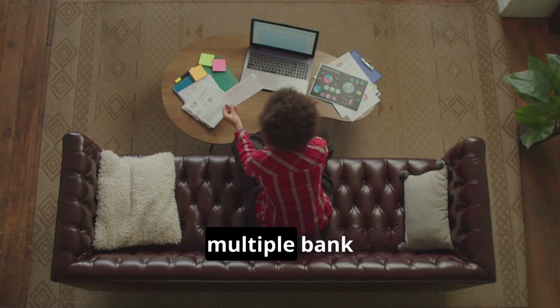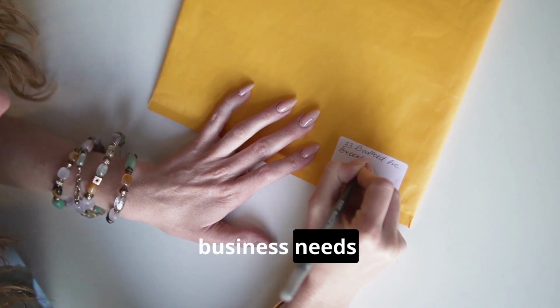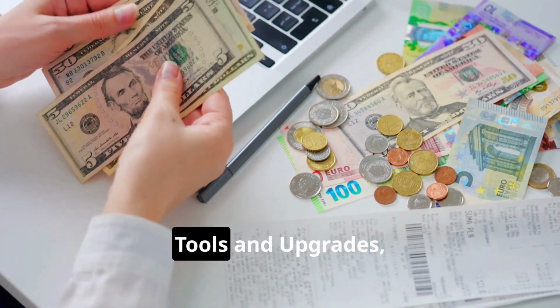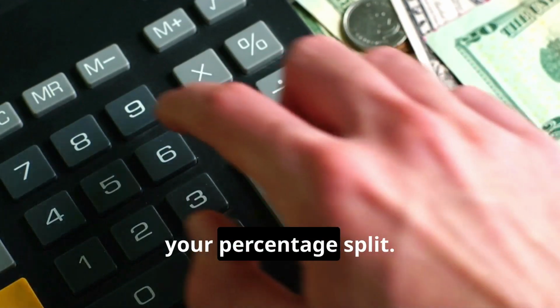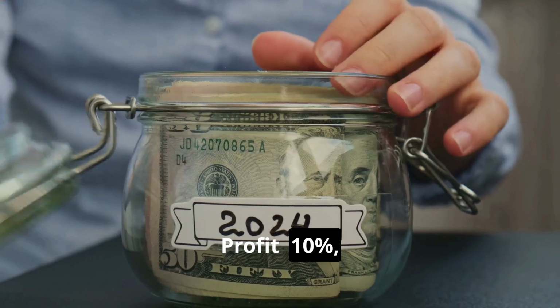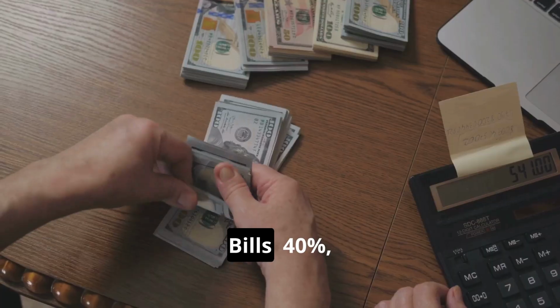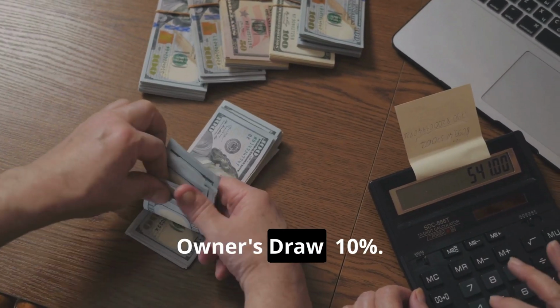Step 1, open multiple bank accounts or use jars. Label them for your business needs. Profit first, tax bucket, tools and upgrades, bills and overheads, and my pay. Step 2, choose your percentage split. For example, tax 20%, profit 10%, tools 10%, bills 40%, emergency 10%, owner's draw 10%.